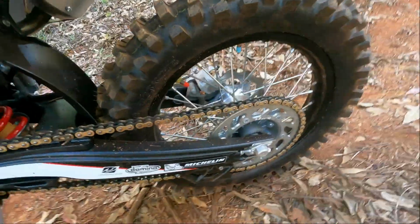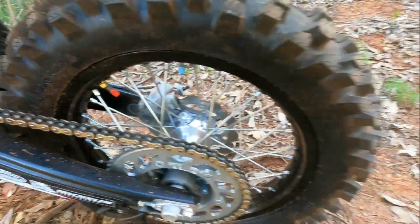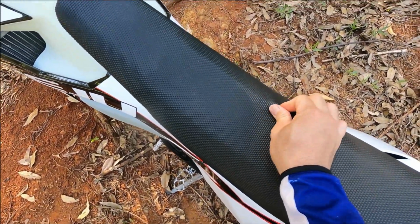Standard 520 chain comes with an O-ring chain, so that's good for us. You know, we like the O-ring chains to keep our stuff clean here. Seat cover is really nice. This is a pretty soft, grippy seat cover.